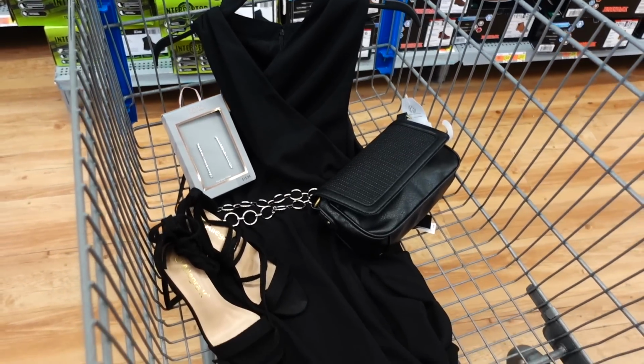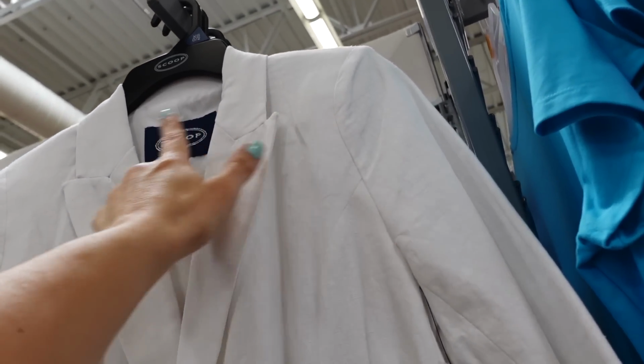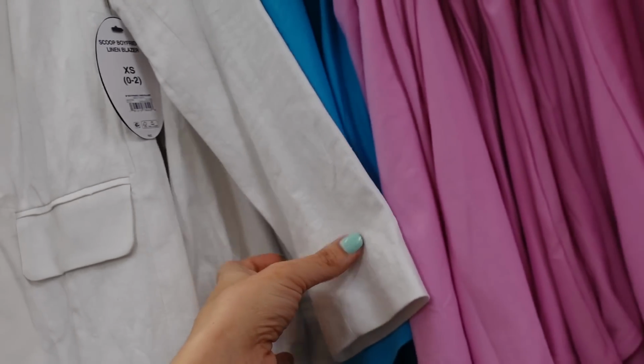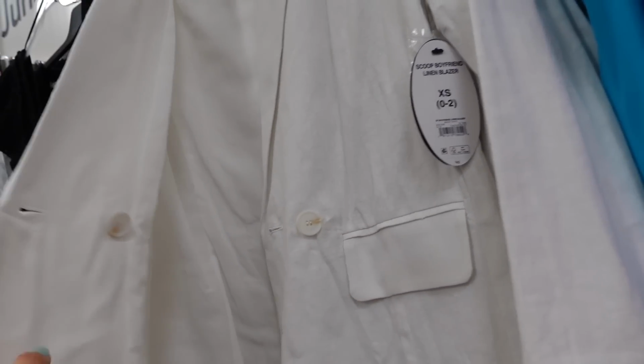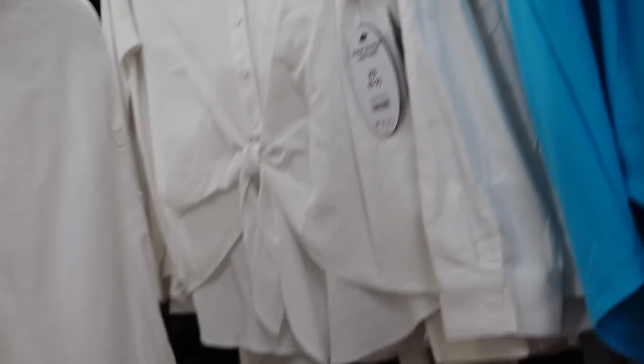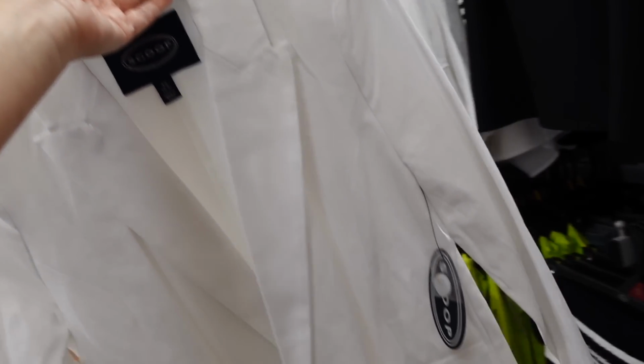Finish look. So I'm starting off with the linen blazer from Scoop. It has that smaller collar, lapel, relaxed through the wrist. There's 2 flat pockets. It's completely lined. Seam detailing in the back. They also have the matching pants, but today I'm just going to go with the blazer.